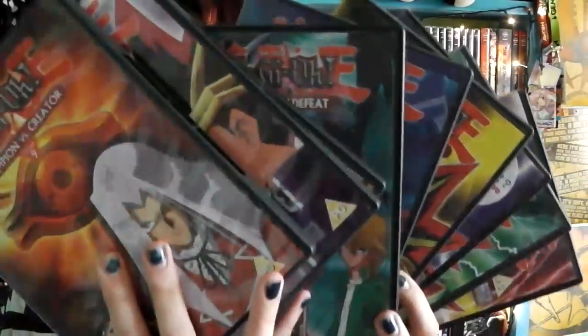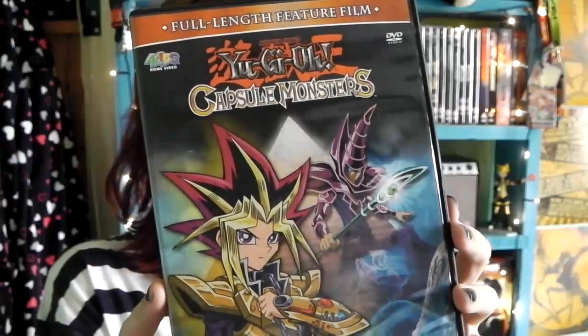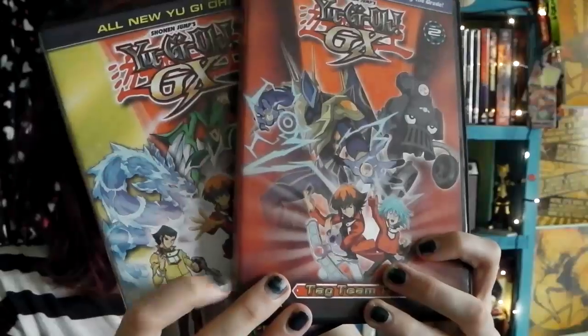Hooray for childhood nerdisms. Following on from that, probably one of the worst movies ever, Yu-Gi-Oh! The movie. Next is, I don't know where this came from, but apparently the full-length feature film, Yu-Gi-Oh! Capsule Monsters. I've never watched this before. Maybe I should do that. And last in the Yu-Gi-Oh! collection, we have volumes 1 and 2 of Yu-Gi-Oh! GX.